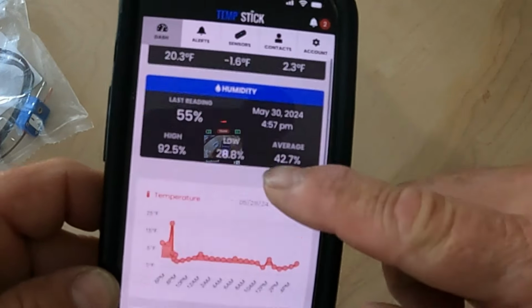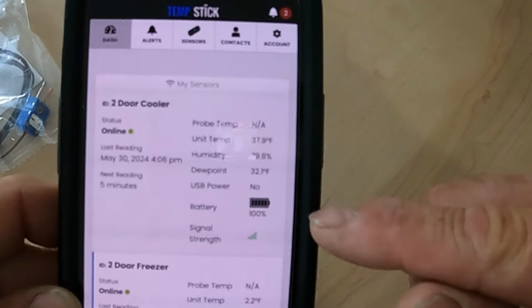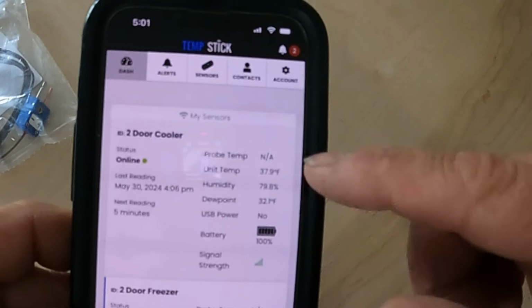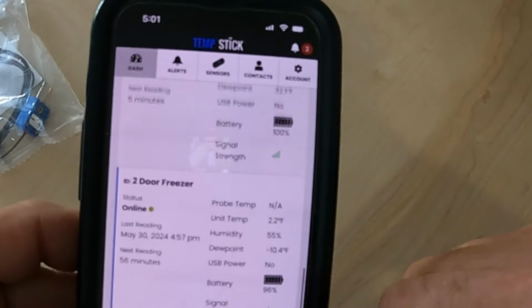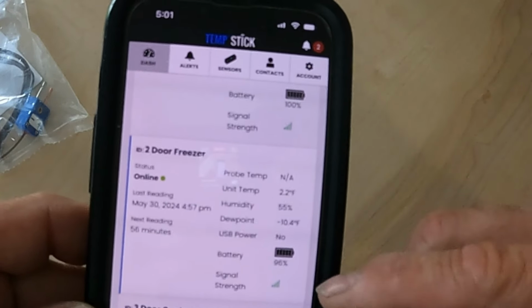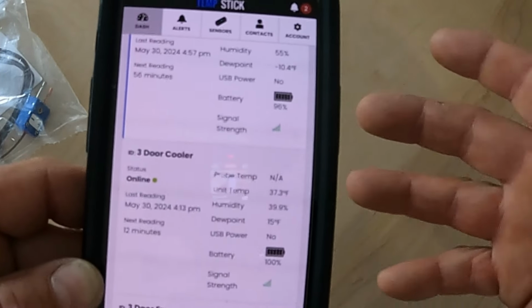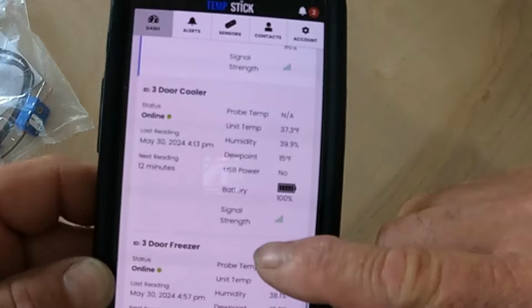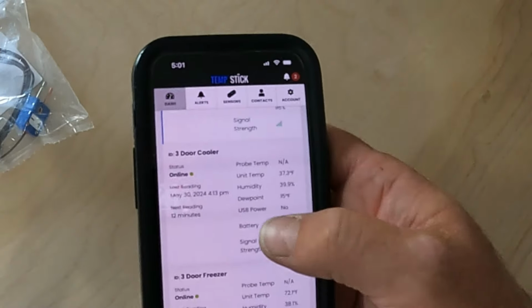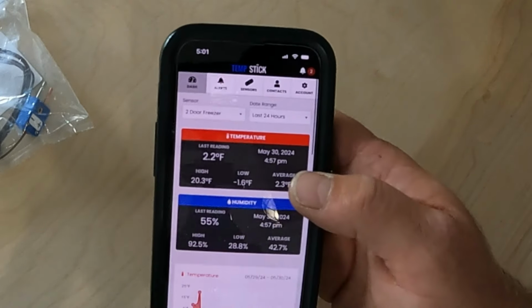It gives you the time. What I really think is cool about these, like I said, I've got them all set up. I'm using the battery, so it tells you your battery level, your signal strength, all the different information on them. Of course, they don't have probes in them, so that's not available. Temperature, humidity. Even if you wanted to use something like this for hatching eggs, you'd have your temperature and your humidity in the incubator. I mean, it'd be an expensive monitor for something like that.